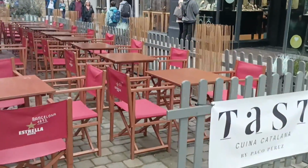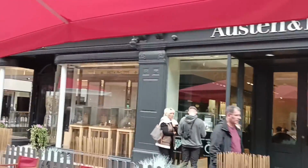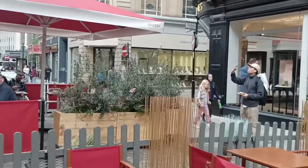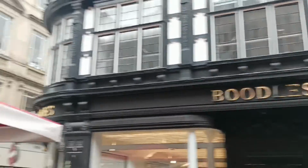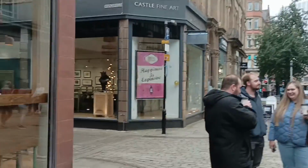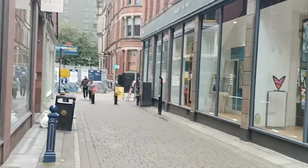And, you know, it's just one shop after the other, an eatery after the other. This is a typical Spanish place as well. That Estrella is a typical Spanish beer. But this one that is called Tast Català is representing Catalonia as a region in Spain with their wonderful cuisine as well. Beautiful.